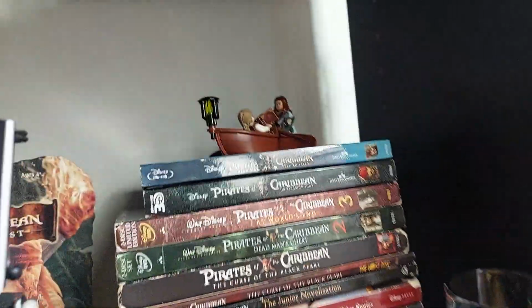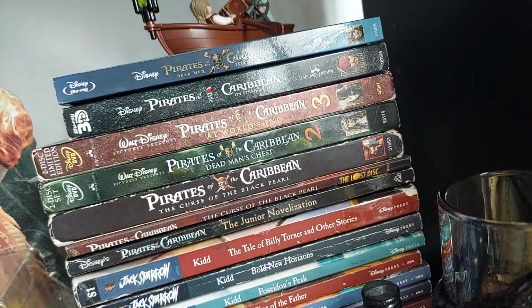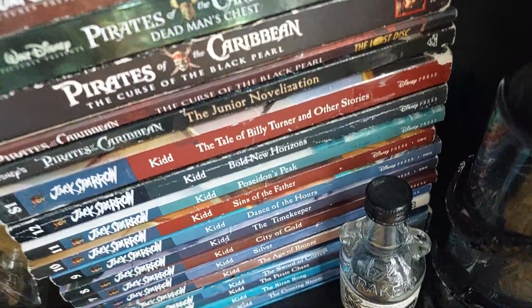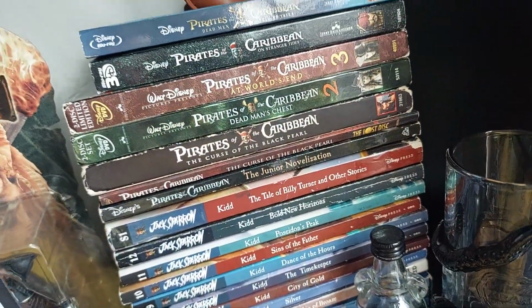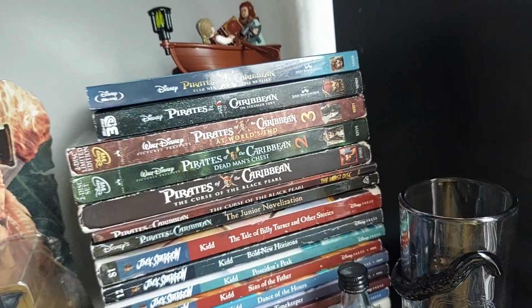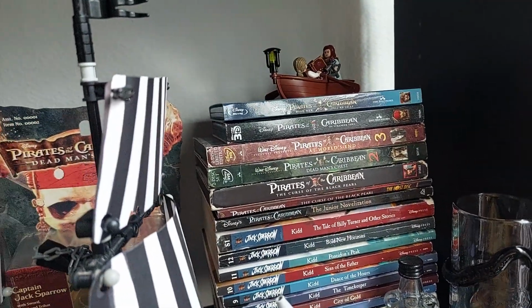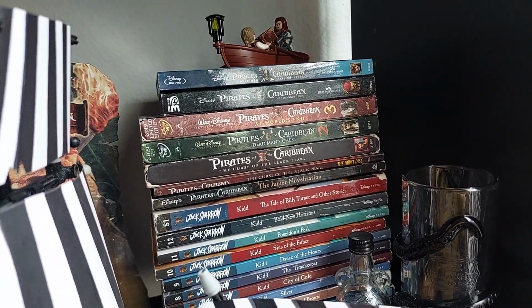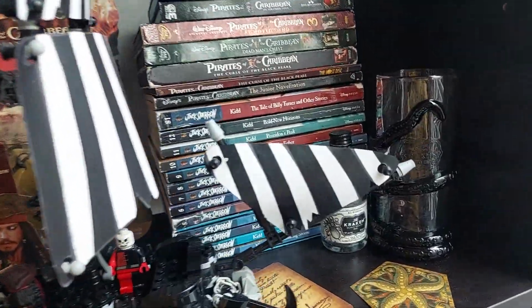And here we have all of the DVDs of the film series, as well as the entire collection of the Young Jack Sparrow adventures. I still need to get the Tales, or is it Legends, of the Brethren Court series, and the famous, or infamous, I don't know, however you want to look at it, Price of Freedom novel. I have to buy that. I have to get that and read it one day to go with this collection. But so far, that's all I got novel-wise.